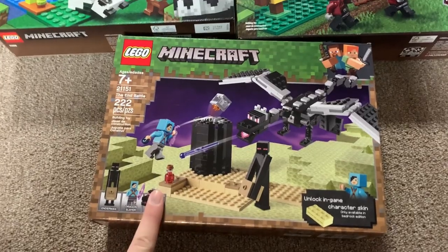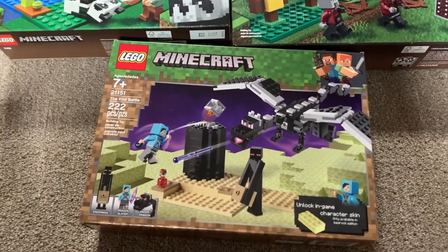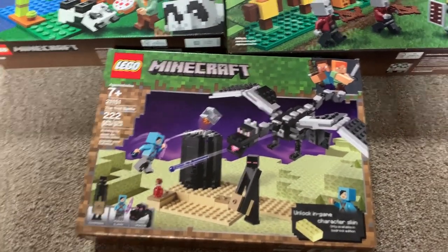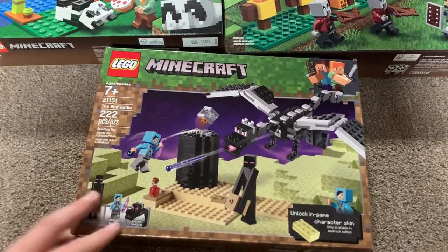And then this set, the End Battle, I've heard a lot of good things about. The only reason I don't have it yet is because I have the original End set and I thought it was a bit silly to get two Ender Dragons, but I'm trying to get all the modern Minecraft sets and this one was only $20.